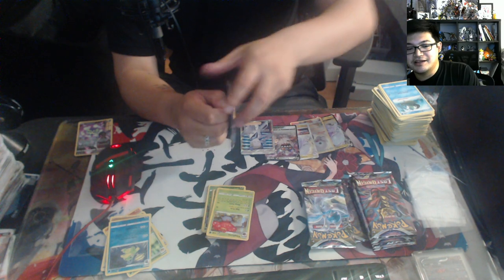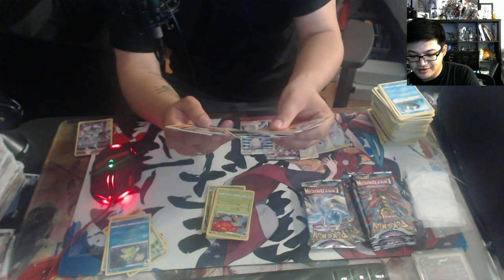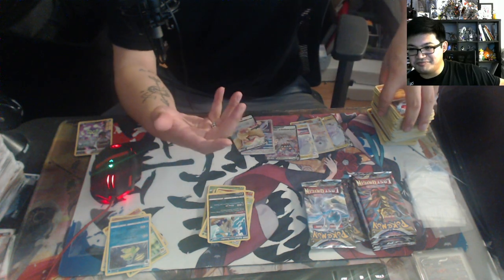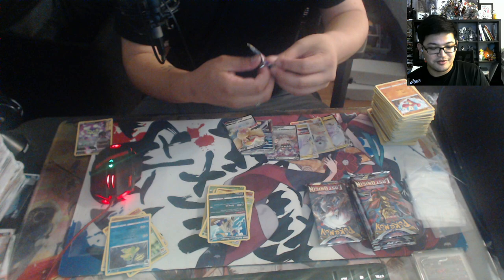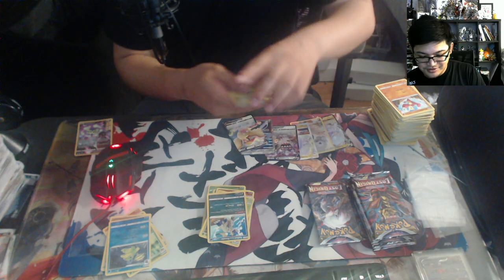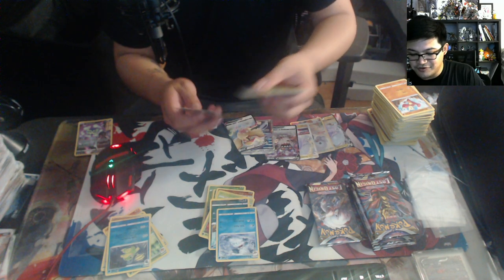If I grade that and I wait a couple years. Bruh. Oh, nice. Pidgeot V. I mean, in the future, yeah, sure. I'm gonna keep it now, but in the future, that card's gonna be expensive as hell. I think Pokemon and baseball cards and sports cards are the only cards I'll ever grade.